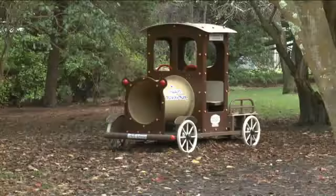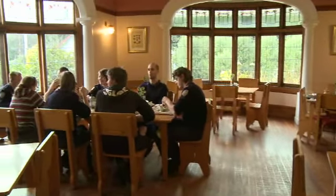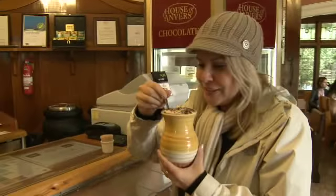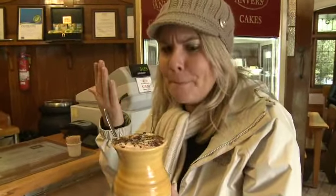No, that's right. So we've got an environment set here in the House of Amber's where it's all related to chocolate. But people can come in and have lunches, and we do a hot chocolate, which is very popular. We've gone back to when chocolate was used by the Aztec Indians, and they used to mix chocolate with chili. So we make a hot chocolate with Tasmanian cream and some chili in it, and that's one of our most popular drinks as well.